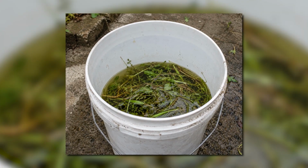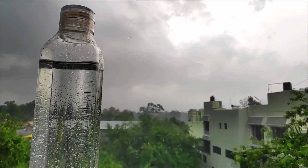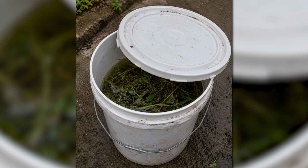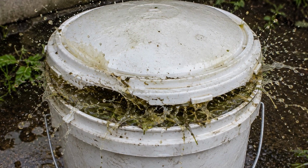Pack the bucket about 2/3 full, then cover everything with water. Rainwater if you have it, tap water if you don't. Cover the bucket loosely, not sealed, because the mixture ferments as it breaks down and needs somewhere for gas to escape. Seal it tight, and you risk it building enough pressure to actually burst.